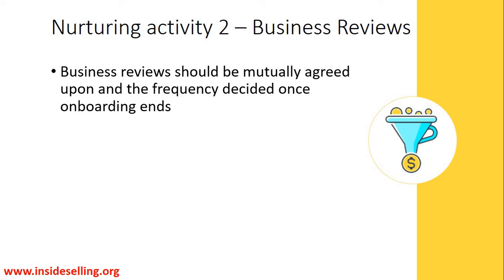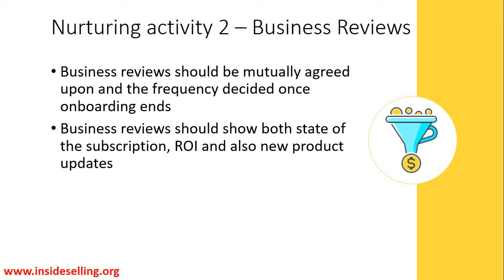Once onboarding ends, you can say, hey, I want to check in on you at regular intervals. So how about we have one meeting every quarter, keep a half-hour slot, and we talk about your product usage, as well as any new industry best practices, as well as what the ROI, or return on investment, of the product is. So a business review should show both the state of the subscription, the ROI, and also any new product offers. In addition, if you have any additional information that you want to slip in, you can slip it in there.